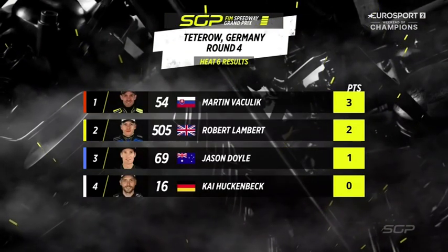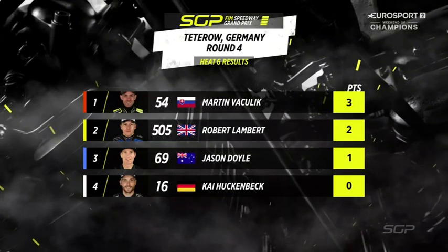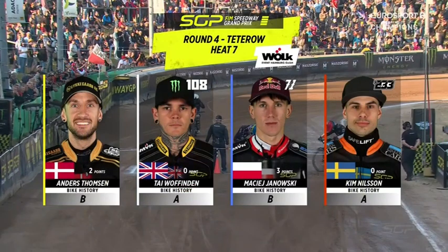So 3 points for Martin Vasilik. He'll be chuffed to bits with that. 2 points are very good points for Robert Lambert. Brave 2 points. So on the inside in red is Kim Nielsen.